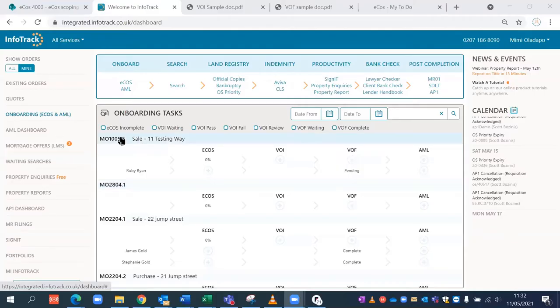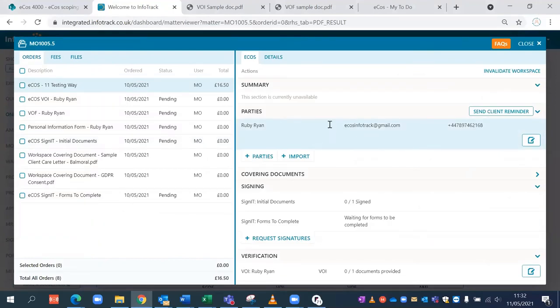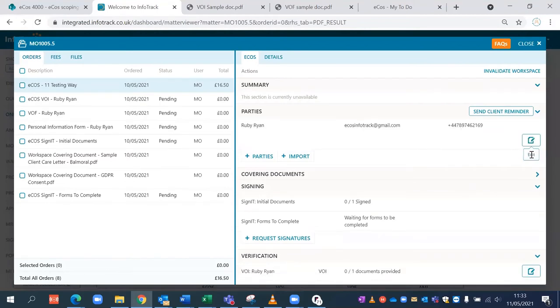Okay, so I can dive into any matter that I've previously created. If my client comes back to me, Ruby, and says the number I have on the system is incorrect, it's just a case of clicking on the edit icon, amending the number. If maybe perhaps I just got a digit wrong, or I can also amend the name, email address. And when you do click on save, that automatically updates the system.